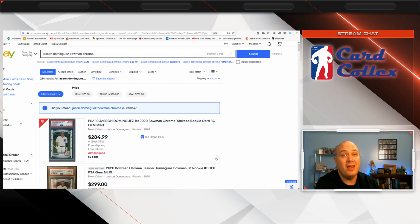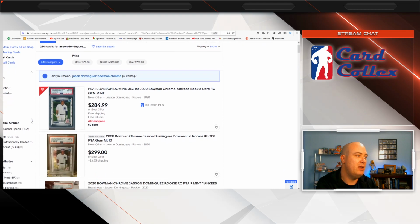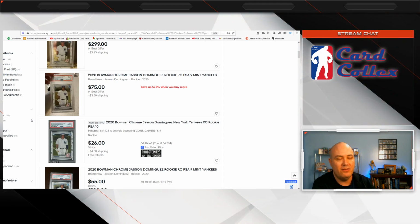This is not a highly produced card. It's not like a ridiculous population number card. And so I think there's going to be people going for the PSA 10s and the PSA 9s. And picking up a PSA 9 first Bowman Chrome for 70 bucks, I mean, the raw first Bowman Chromes are going for 40. So why would I buy a raw card and send it in for grading when I can buy a PSA 9 for 70? That's a no-brainer to me.